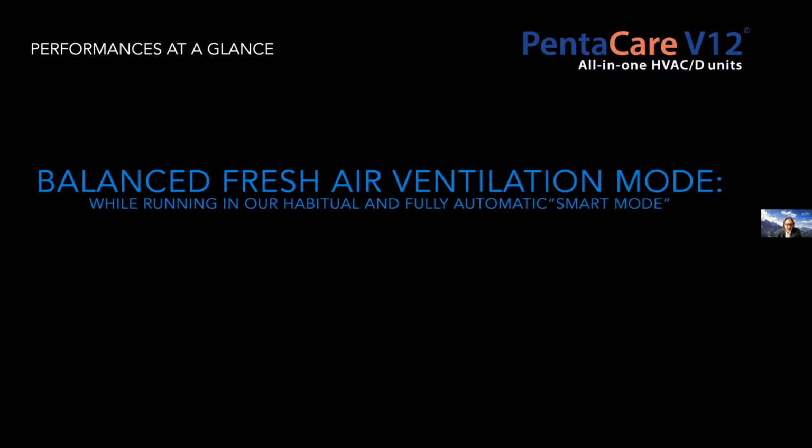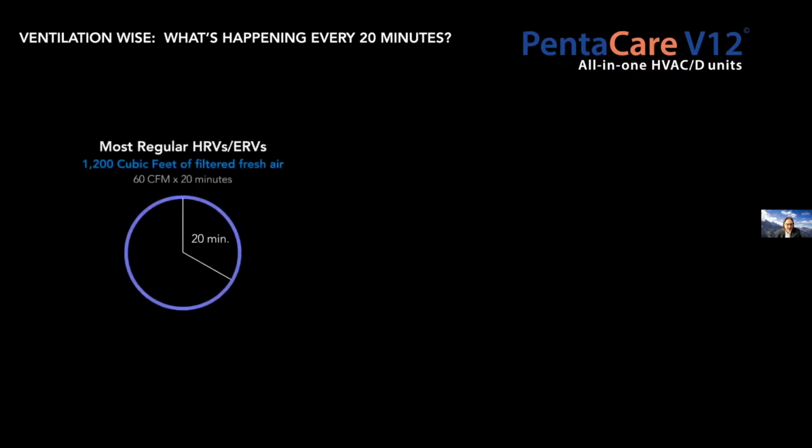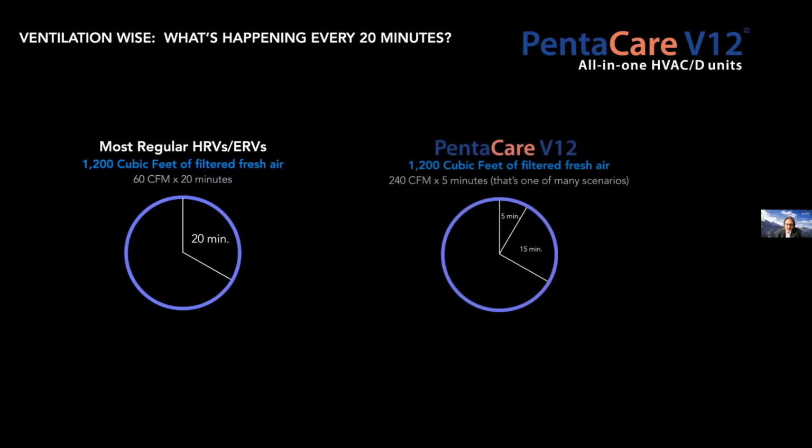Balanced fresh air ventilation from 20 CFM up to 180 CFM. And ventilation, what's happening every 20 minutes. If you take any regular HRV or ERV and dial that machine for 60 CFM, after 20 minutes you're going to get 1,200 cubic feet of filtered fresh air. Okay, that's fair. If we enter 60 CFM in our machines, we know that we'll need that 1,200 cubic feet of air. So what's going on?